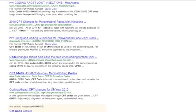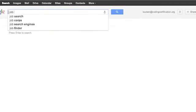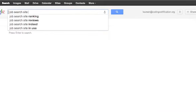And a lot of times you'll see codingcertification.org come up. Kind of cool. Now, if you know you want to search, say, our site, codingcertification.org, you can actually do it this way. And I do it all the time when I know we've written something and I want to find the link to give to someone in an email or on the discussion board. I'll type in something like job search, and then you do space, site, colon, and whatever site you want Google to search on that term.